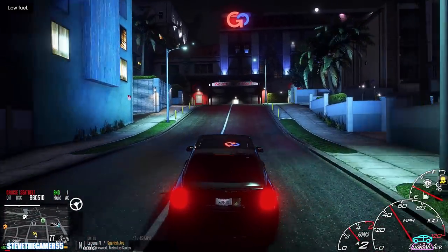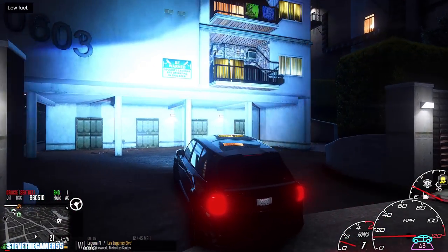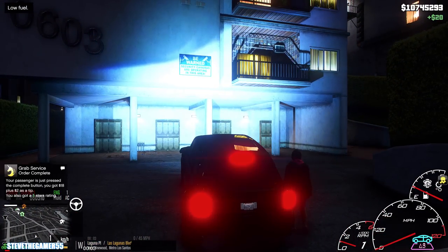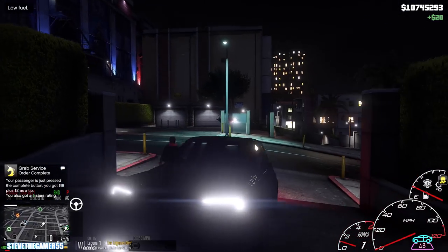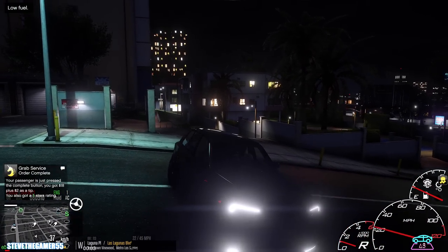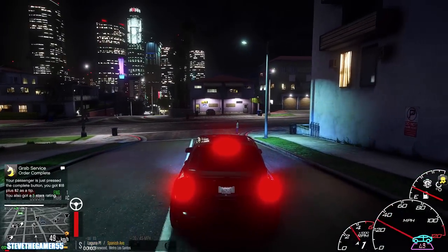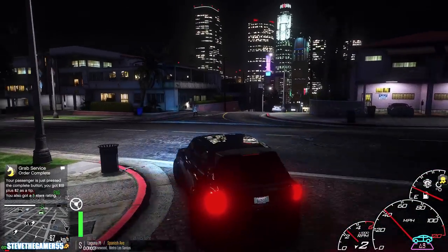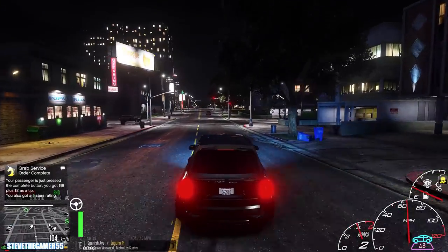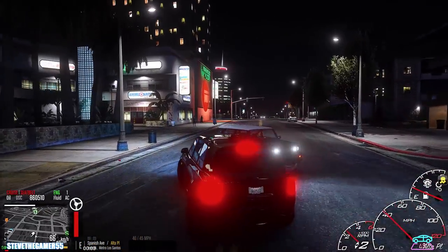Low fuel. All right, I'm gonna have to go get gas after this. All right, door-to-door service. I'll drop her off right in front of her property. 5-star. The first one is 5. All right, let's go get some gas though. I'm gonna go down the block. That's the closest gas station. I'm happy we didn't run.